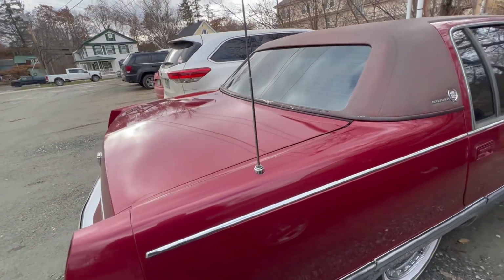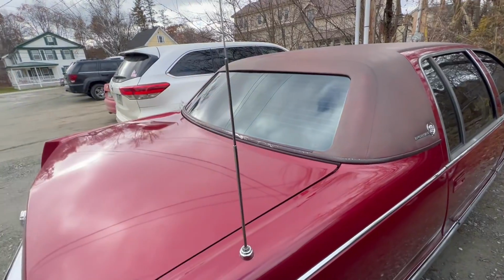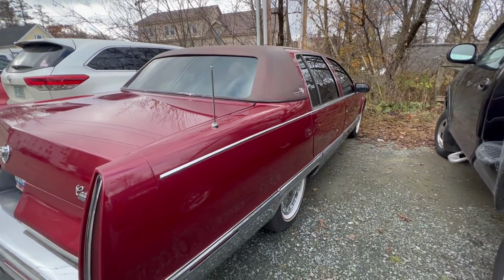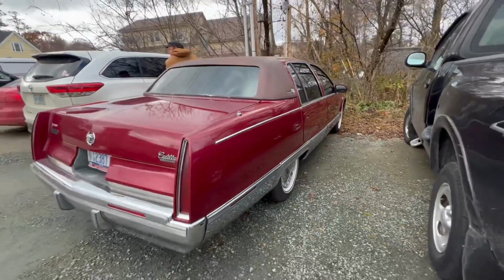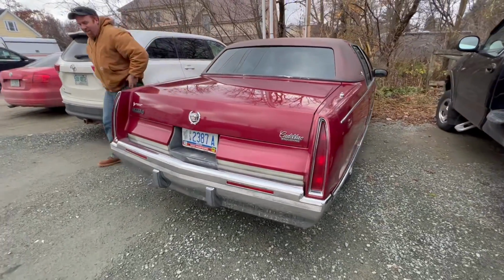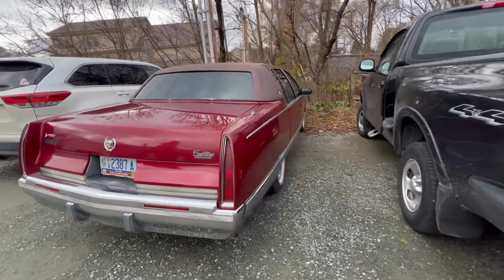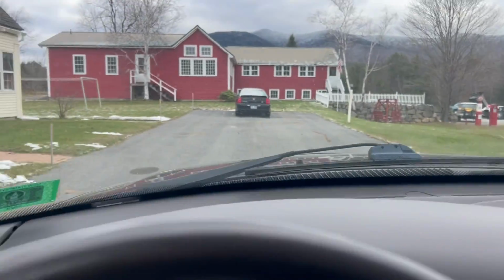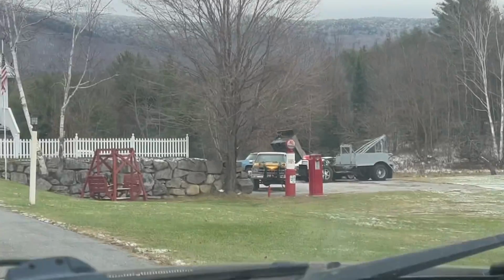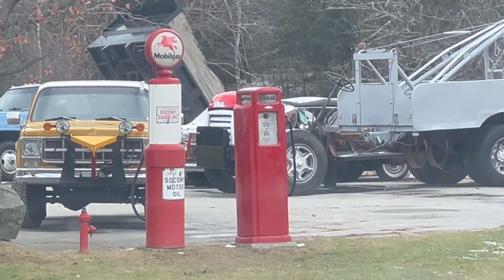Does the antenna work? Oh, there it goes. Car goes really nice. Yeah? Yeah, I mean, it goes nicer than any of my cars, I'll say that. I figure you might be hungry. Just to show proof that we stopped. Down in the back there, you can see the snow on the roof.